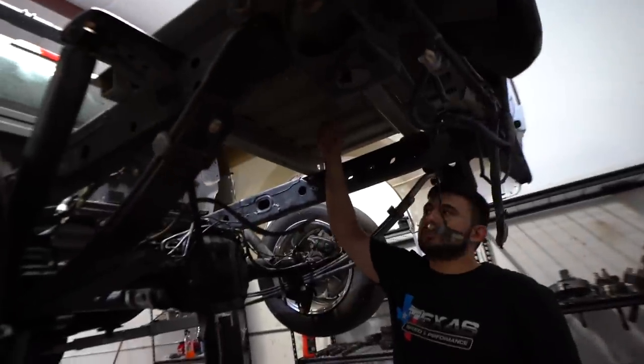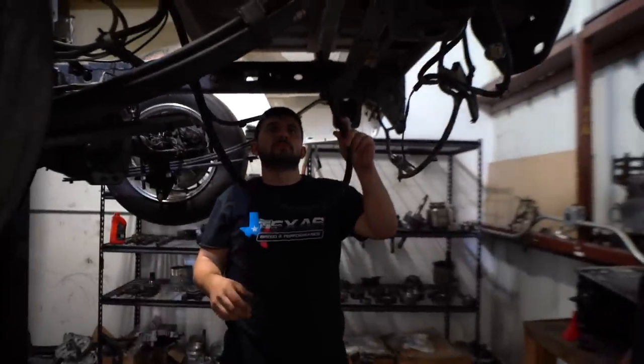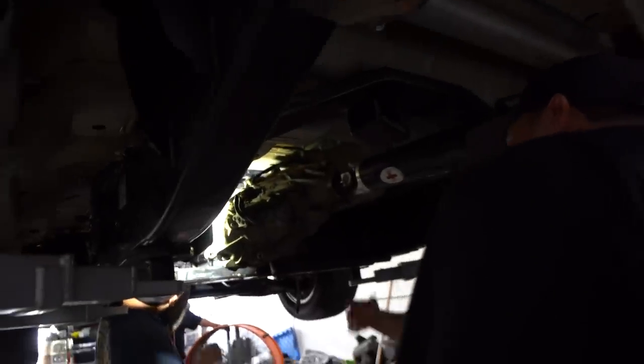You got the fuse already on. This is the feed line, and I just need to run the return. What size feed line is it? 10. Oh, we're gonna be pushing some fuel through there. How many pumps? Two or three? One big pump. I love it. Here are the lines. Hell yeah.